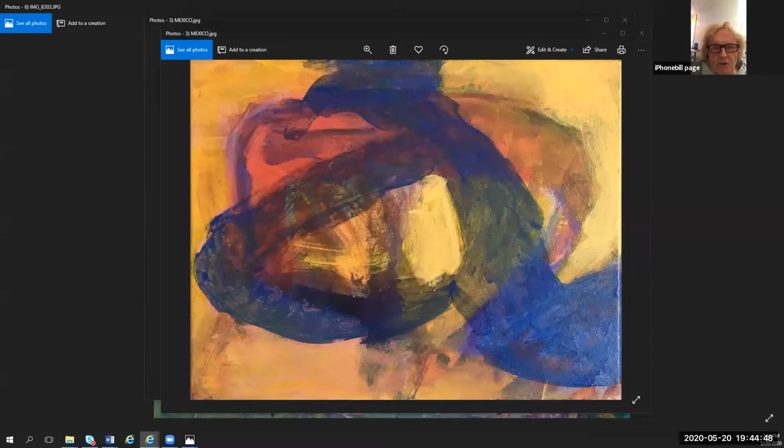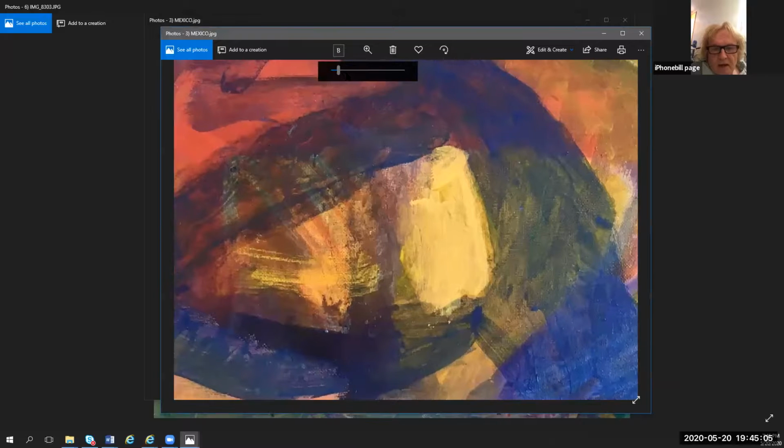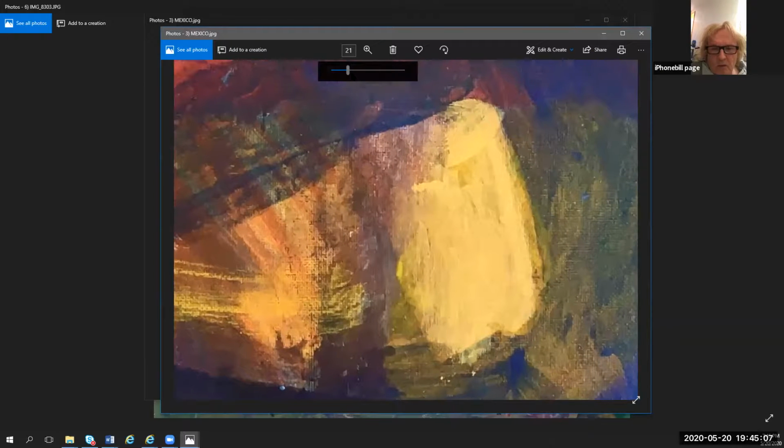One thing that concerns me in my work is what I call intervals. It's the space between where colors meet. It's not edge to edge. Lisa, if you could zoom in on this one. Sure. A little more, a little more, a little more.